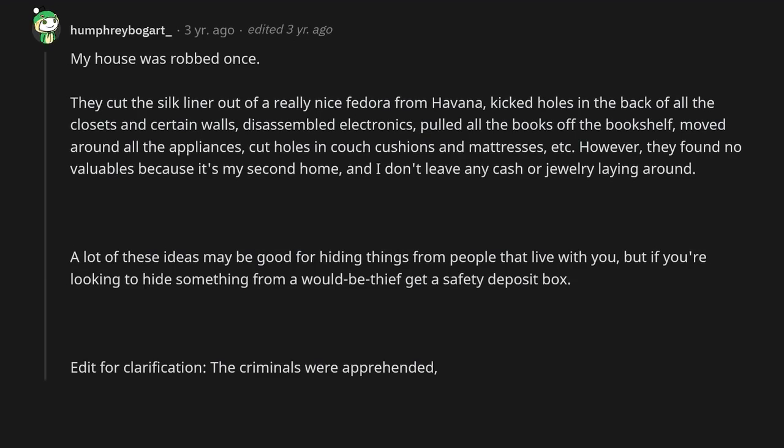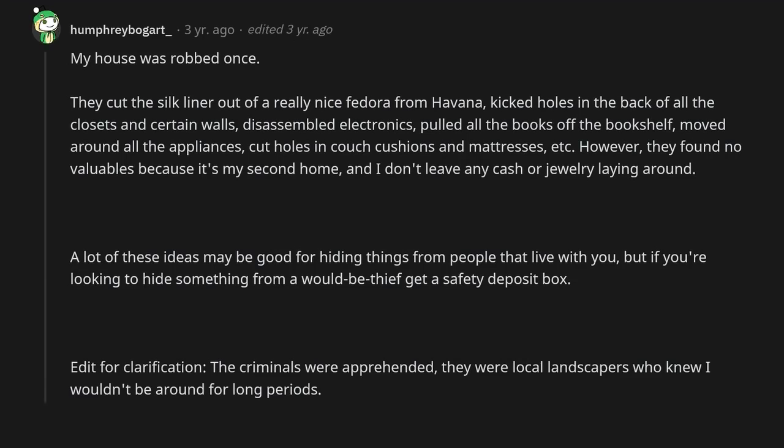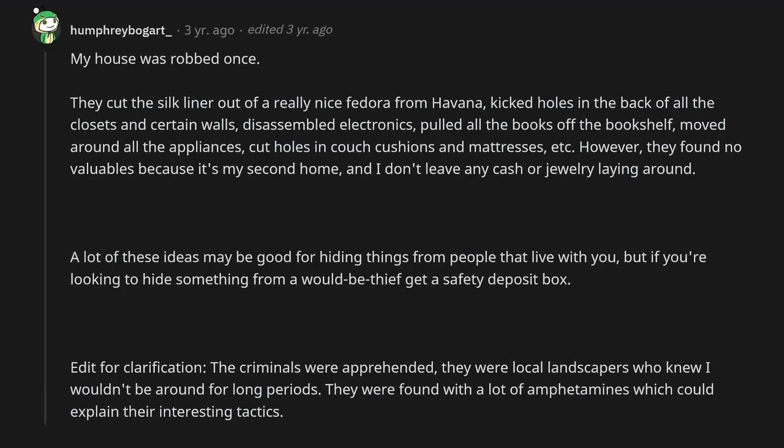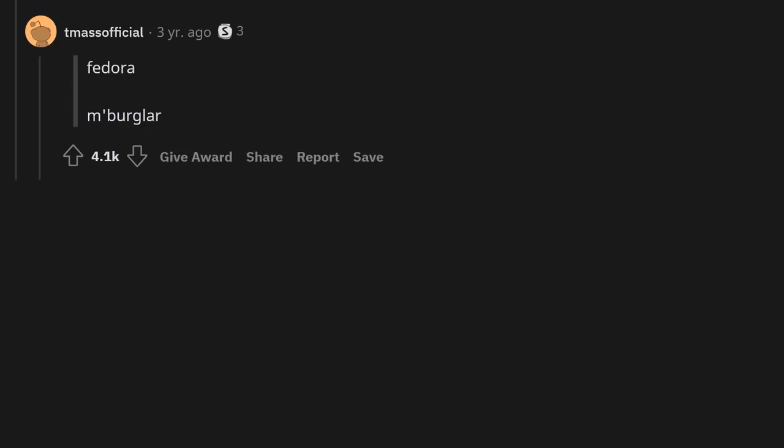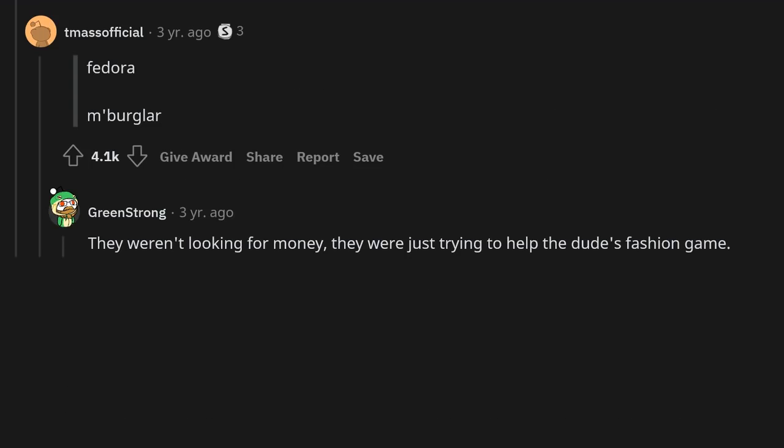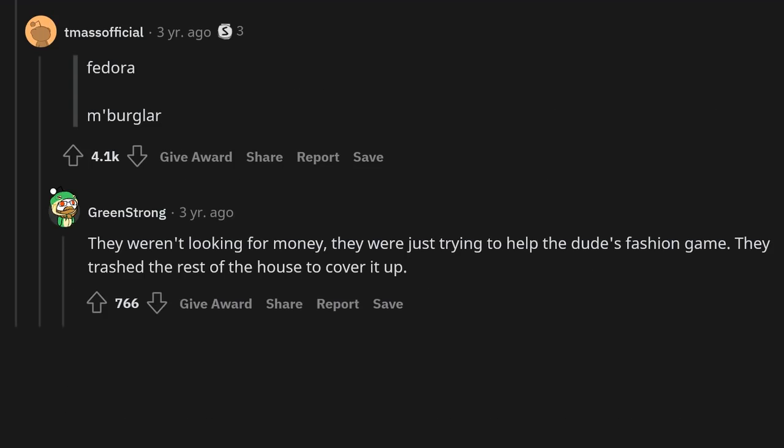Edit for clarification: the criminals were apprehended. They were local landscapers who knew I wouldn't be around for long periods. They were found with a lot of amphetamines, which could explain their interesting tactics. No, I am not a drug dealer. I guess safe deposit boxes aren't as safe as I thought. I don't wear fedoras, I promise. Fedora bag. They weren't looking for money. They were just trying to help the dude's fashion game. They trashed the rest of the house to cover it up.